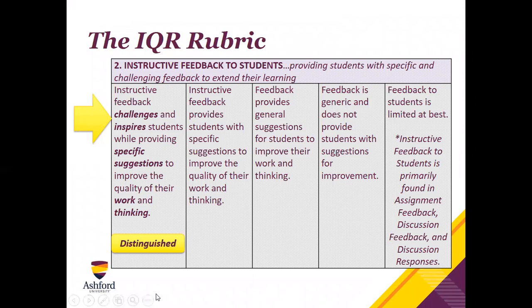Let's first take a look at the IQR rubric. All of you should be familiar with this rubric, as this is the way that your courses are evaluated by your evaluator on your once-a-year course review. So if you look at the area that we want you to be shooting for, the area of distinguished, you'll notice that with the yellow arrow.